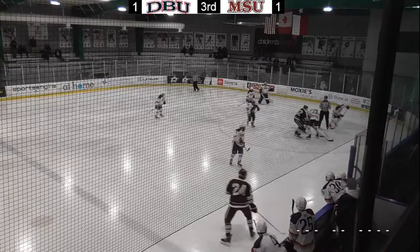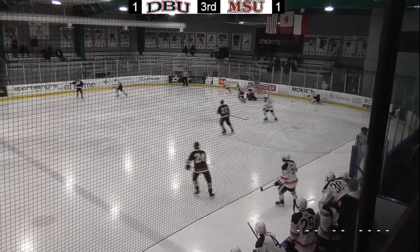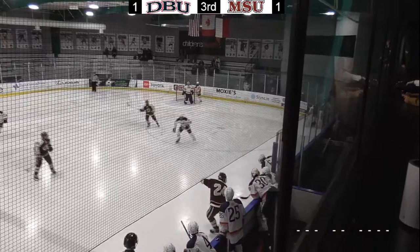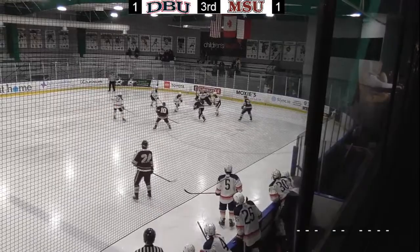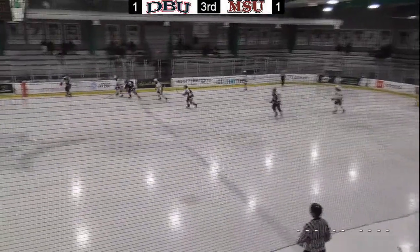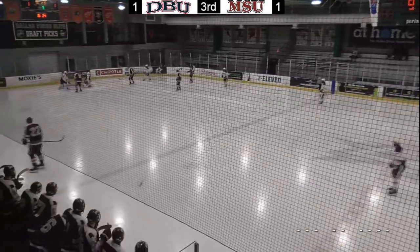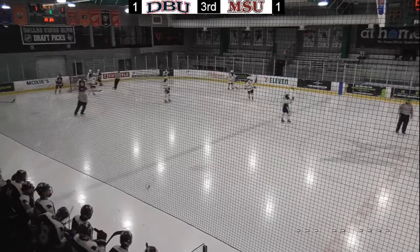Looks like DBU does come away with that face-off draw, but it's poked away, sent down low. Puck now in the corner, sent in behind the net. Kept in there at the point, centering pass in front, gets a shot that's blocked. Rebound picked up by DBU, and they're able to clear it outside back in the neutral zone. That pass just out of reach there. As DBU with it gets a shot off, glove there. Nice glove save by the Missouri State netminder. He will hold on.